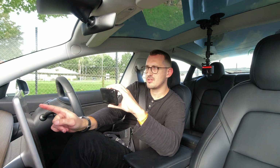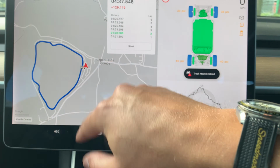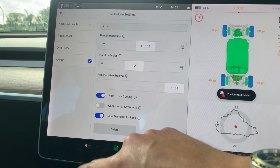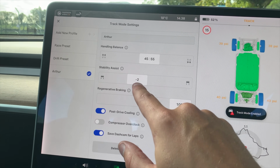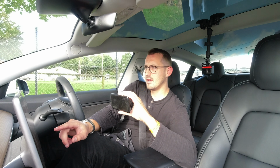But I'm just going to lower the pressures a touch. On that session, the track mode I tweaked a bit, so I brought the stability down a bit just to see if maybe it's applying brakes in the wrong places, and it's helped a bit. The car definitely moved around more.